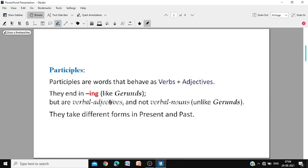Present participles end in -ing like gerunds. So in form, they are like gerunds because they end in -ing. But they are verbal adjectives and not verbal nouns. In other words, they behave like adjectives and not like nouns, in addition to being verbs. Now, they take different forms in present and past. In present participle, they end in -ing, and in past participle, they end in the so-called perfect tense form. So we have participles that behave as verbal adjectives, whereas gerunds behave as verbal nouns.